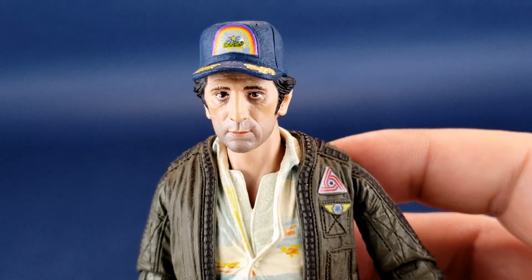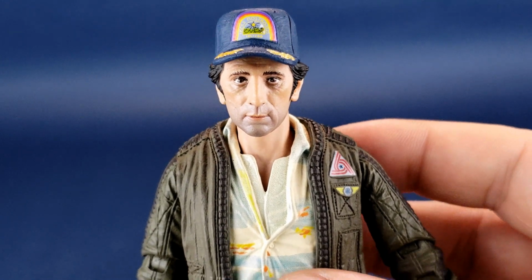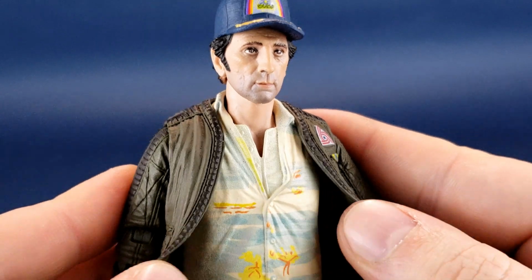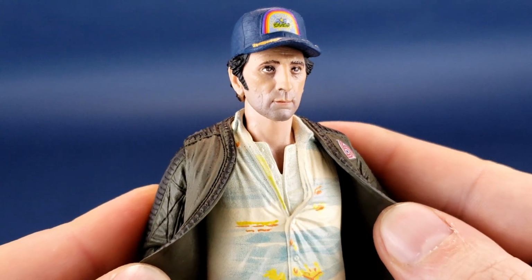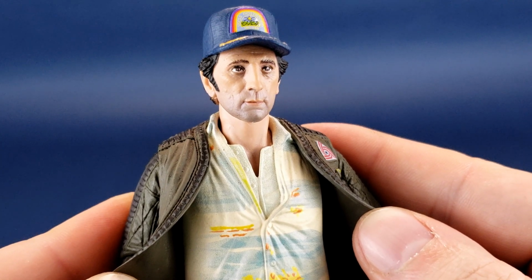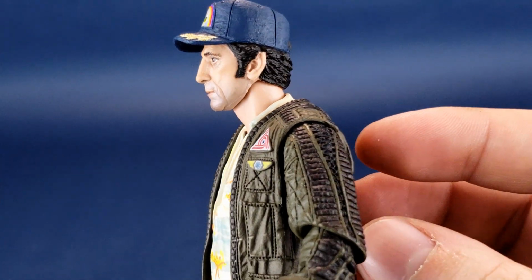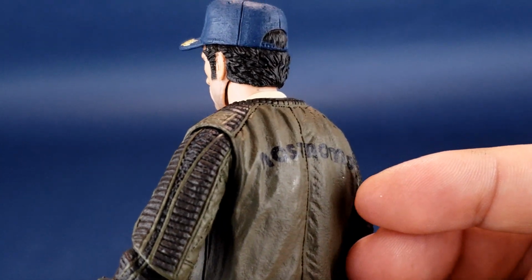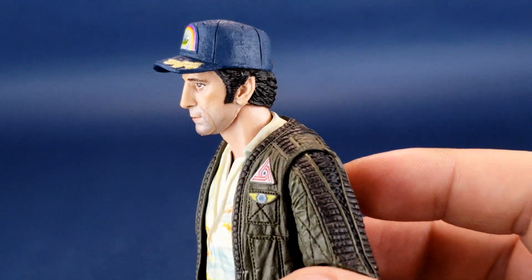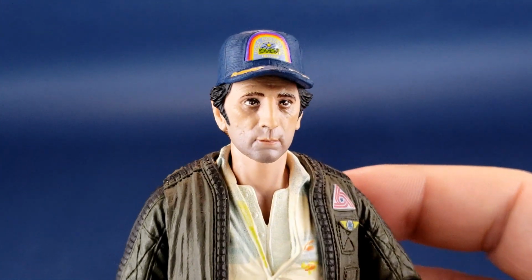With the NECA Alien 40th Anniversary line, we're finally getting those figures I've wanted from day one. What I wanted was the crew members of the Space Tug Nostromo in their regular casual outfits. We have gotten ourselves Ellen Ripley, and to some extent we did get ourselves a Dallas, although he was in a spacesuit. Right from day one, what I wanted was these characters in their regular casual outfits like we see in the movie itself. With this particular line, we're getting ourselves a Parker, an Ash, and of course the Brett that we're having a look at in this video.